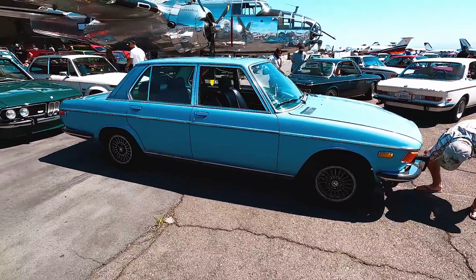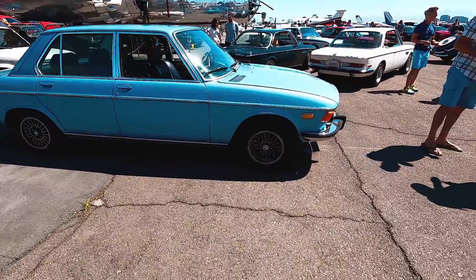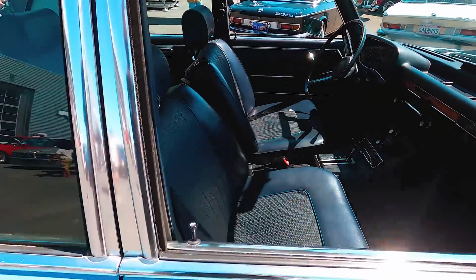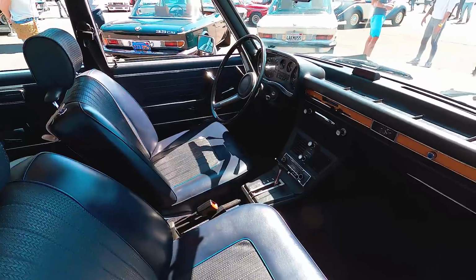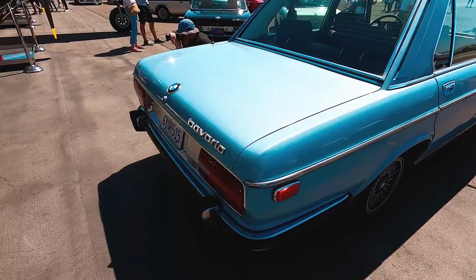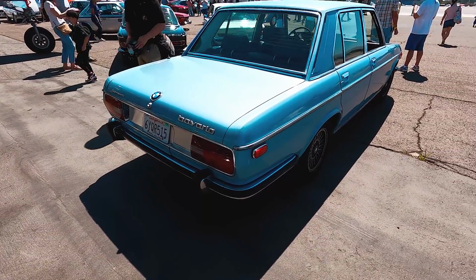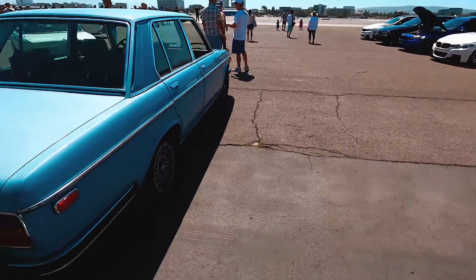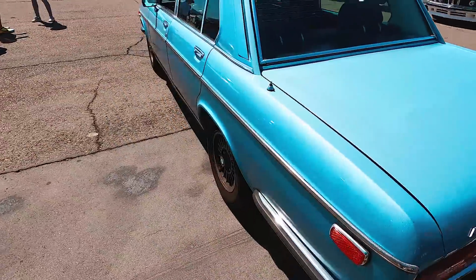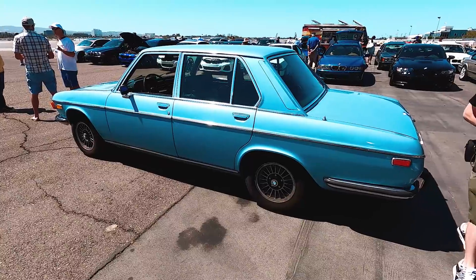What sort of E something or other is this? It's also leaking a bunch. I don't know what it is. It just says Bavaria on it. Cool, man. E27.